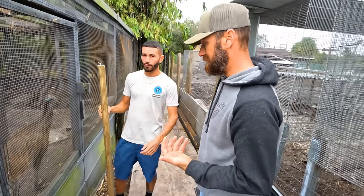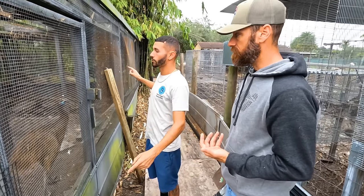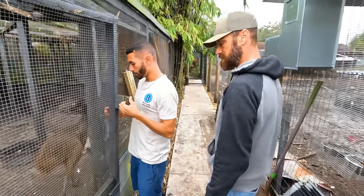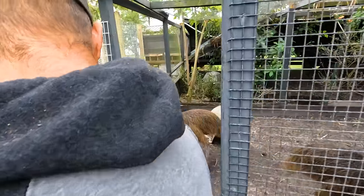Yeah, so I have a door down there that I'm building. I'm making a slide door here and I'm making another door here. So when I need to work them, clean the enclosure, I can slide them, shift them. Exactly. You know, a lot of people don't do that, but I'm just doing that to be safe because they're still, yep, you know, you got it.